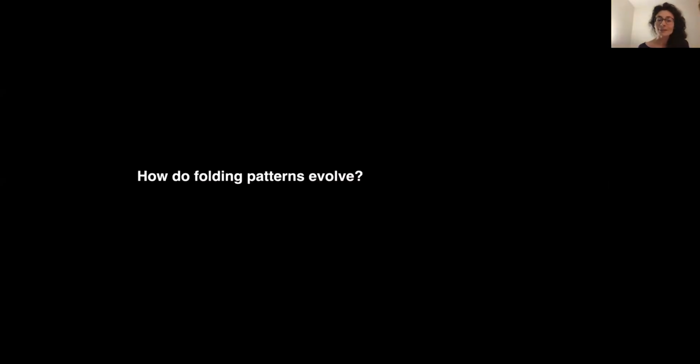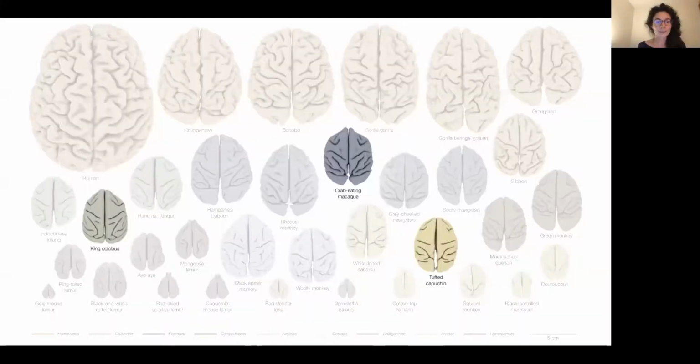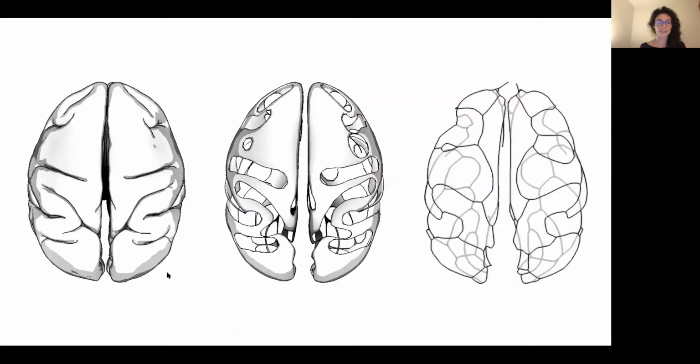Now, how do these folding patterns evolve? So it's not about the number of folds, but about the organization of the folds now. And so we looked at different primates. Here, the color is indicating the family relationship. And we want to focus on these species, for example.